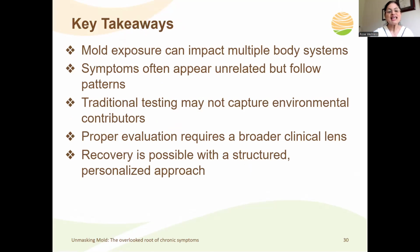So key takeaways today are: mold exposure can impact multiple body systems. Symptoms can appear related or unrelated, but they follow patterns. Traditional testing may not capture environmental contributors. Mold testing is not part of traditional testing. And thus, proper evaluation really is needed for us to have a broader clinical lens.